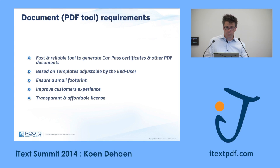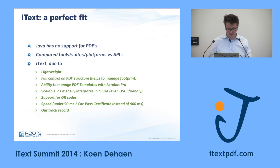And they wanted to improve their customer experience. The average recipient of a Carpass doesn't even know what the Carpass is all about. It's a legislation, something you need to get, but they wanted to improve that experience. And last but not least, they wanted to have a transparent and affordable license model. And that's what brought us to iText as a conclusion.